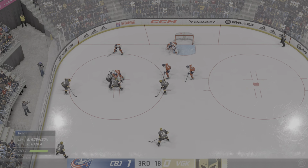And a solid stop on the play there. He gets out right in front of that puck. It's in the low slot. He keeps himself big. There's nowhere for the puck to find a hole. And makes the save.